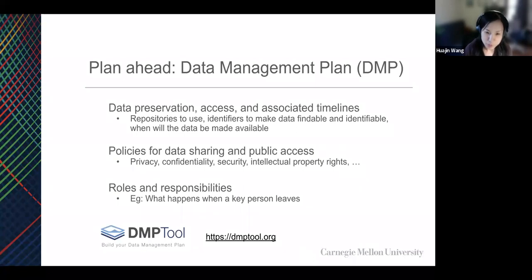And in your data management plan, there should also be preservation considerations. Just think ahead of time, what kind of repository do you want to use? Would a generalized repository be sufficient, or do you have a specialized repository like the SRA type of repository that is more suitable for your data? And then the goal is basically, so this repository can issue identifiers to make your data more findable and identifiable, and then people are more likely to use it and it can be preserved for a long time.